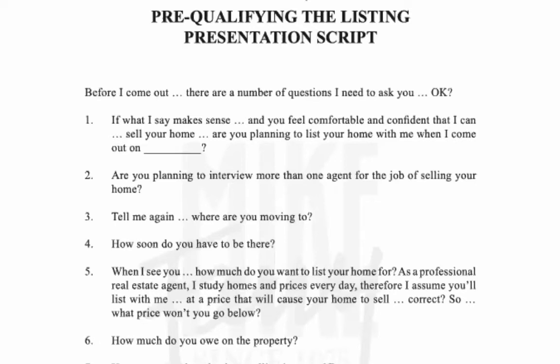Because if you do the listing presentation and they're not ready, and you're not getting the listing, and then after, they want to wait a couple of months, and you didn't pick up on your script that they want to wait a couple of months before they list, and you're trying to push them or put pressure on them to do something they don't want to do, trust me, it's not going to work out, and it's best if you don't do the presentation. You could send them just a CMA over.